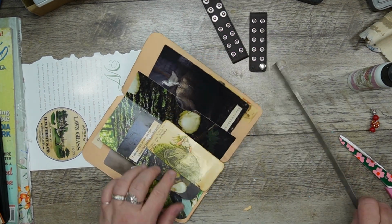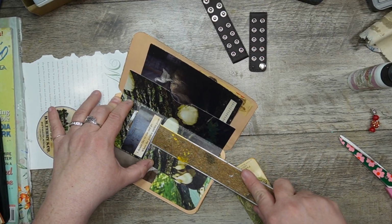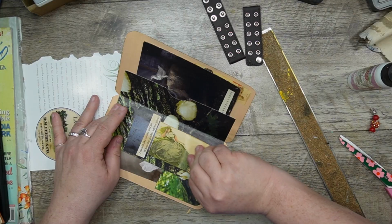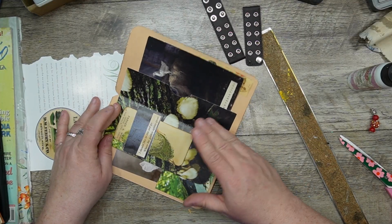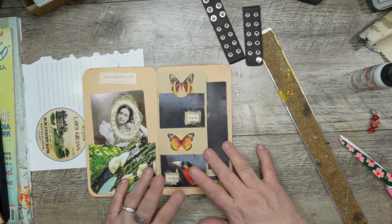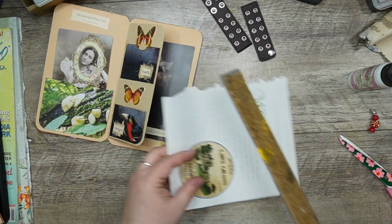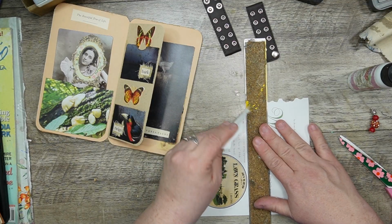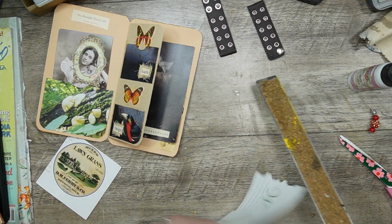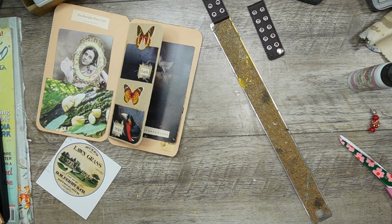Oh, I didn't go under this with a ruler. I always do that to make sure it opens properly. Okay, and then that will go in here, like so. So that takes care of that side. Now we're over here, and I was thinking we'll back this. That's cute too. Scrap.